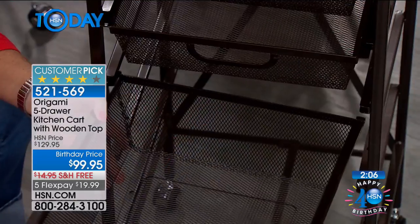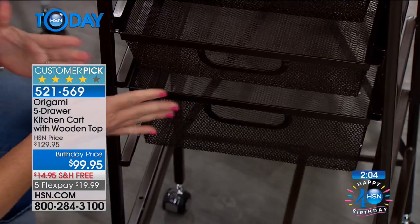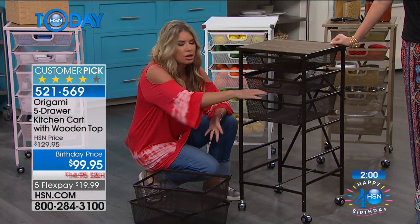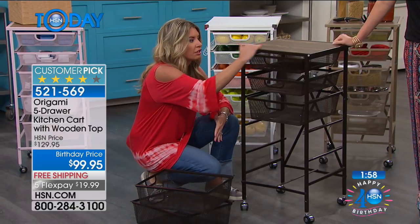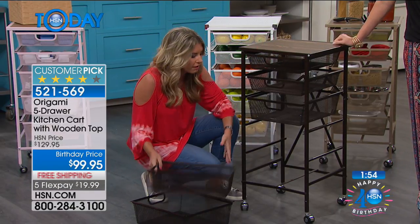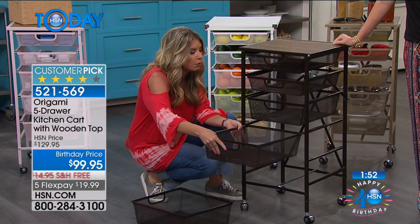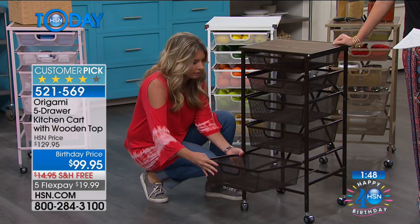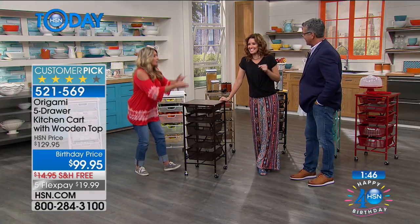But again, you can put this, like I said, outdoors. You can put your suntan lotion, your goggles for the pool, you can roll up towels. This could actually be a beverage station. You can have big jugs of water or whatever you want out there, and then you just wheel it around from room to room. That's the best thing I like about it. You can dress it up or dress it down.